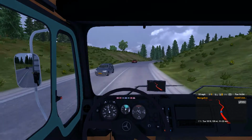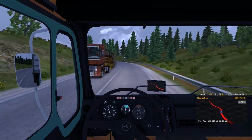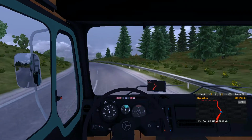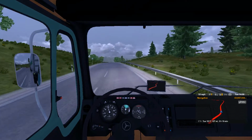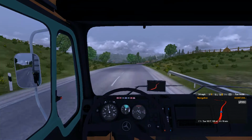So, on the road then, we can immediately tell that this is a very old truck, mainly down to the lack of power. I mean, I'm on full throttle at the moment, doing just under 2,000 revs, and we're just about pulling up this little hill here.